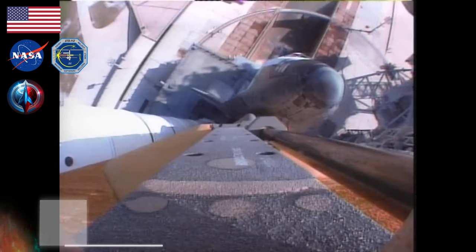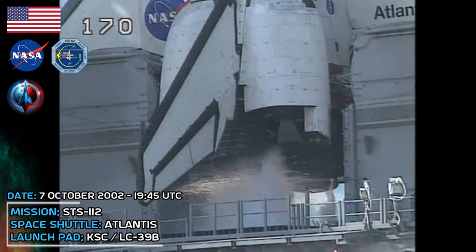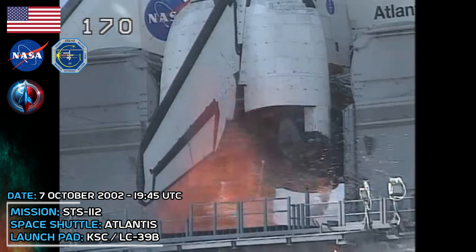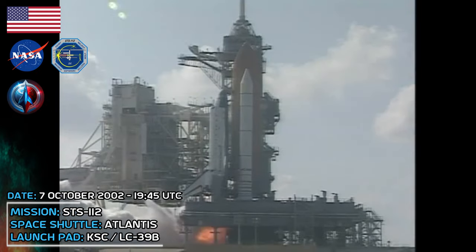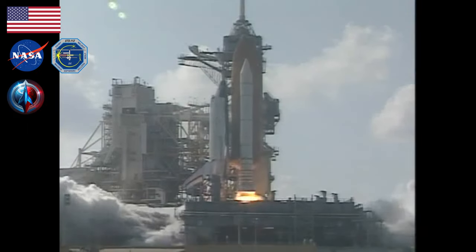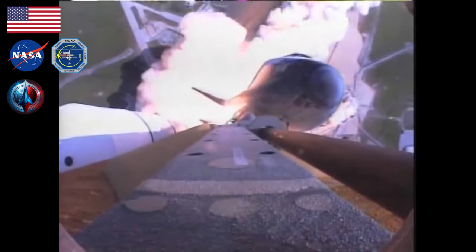Endeavour, Houston, go at throttle up. 11, 9, 8, 7, 6, 5, we have both main engines start. 2, 1, we have booster ignition and liftoff of the Space Shuttle Atlantis, building the station and our future in space.